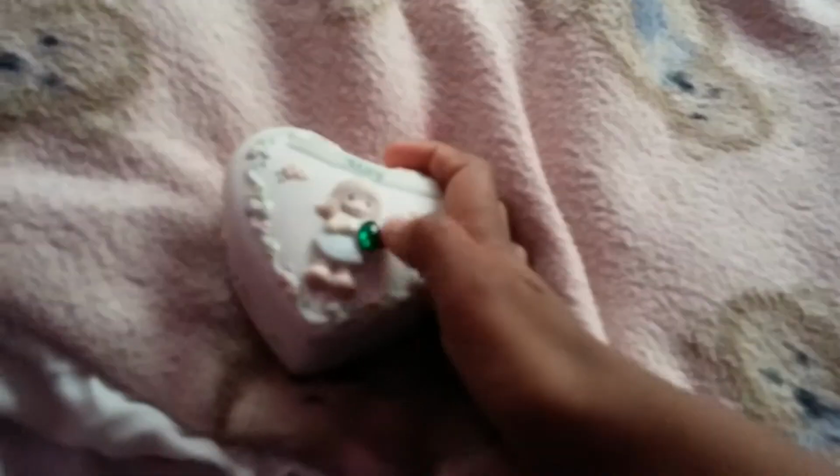This, I have no idea what it is. This is lip balm, or lip gloss. This is to make designs on your nails. This back here is perfume. And this I got for my birthday. It's very cute. It's a May birthstone with a green crystal heart emerald, because my birthday's in May.